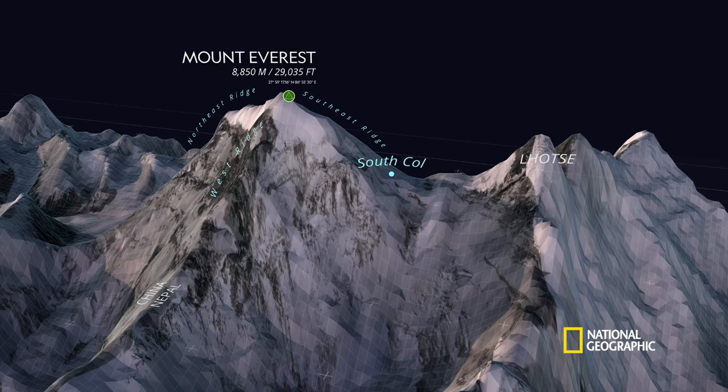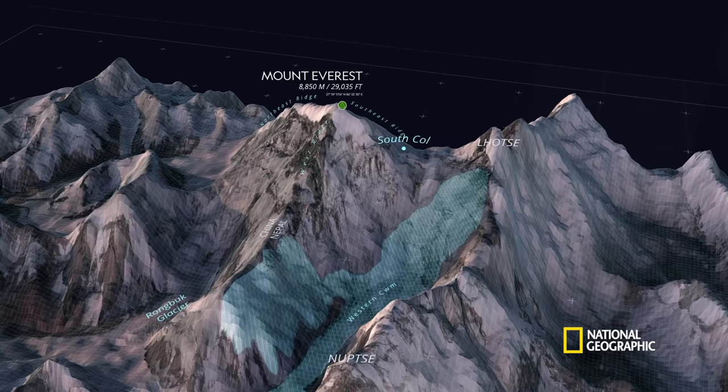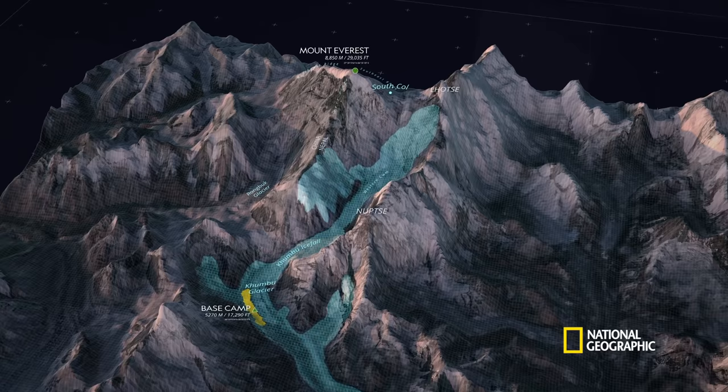The Khumbu Glacier is the highest glacier in the world. It starts at about 8,000 meters on Mount Everest in what's called the accumulation zone. It's where all the snow falls and starts compressing into ice and flowing downhill.